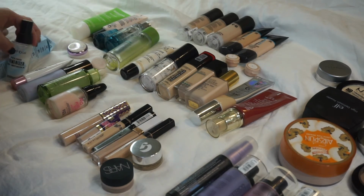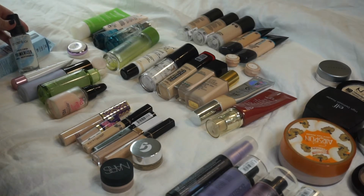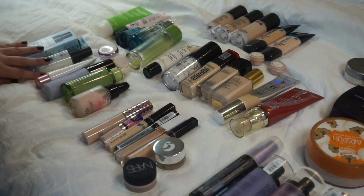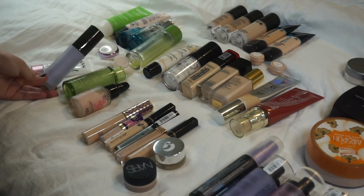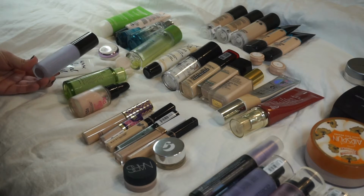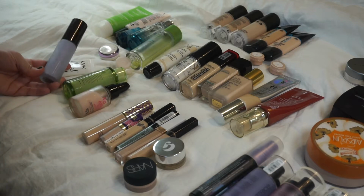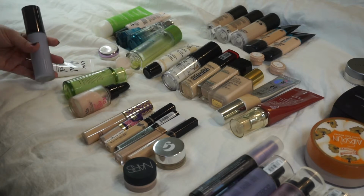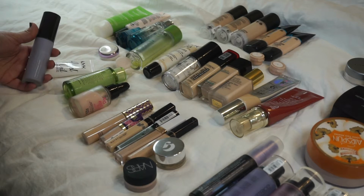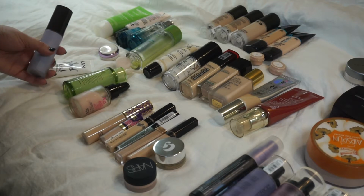It's about halfway through. This is a Smashbox Photo Finish Primerizer. I do really enjoy this one, so I will be keeping those. This one is Becca, I think it's called the First Light. Yes, First Light Priming Filter, and it is more hydrating, just a tiny bit glowy, and it has that purple sheen to it to kind of brighten up sallow skin. I haven't gotten through enough of this since I purchased it, and I do want to get my money's worth out of it, so I am going to keep this one.